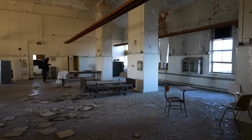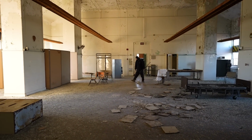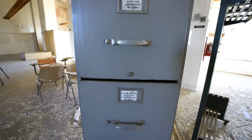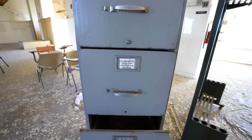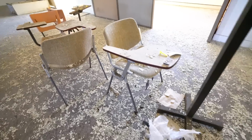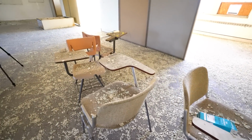Currently, there's a lot of discussion of what appears to be inevitable redevelopment at the old hospital. As we enter the new year of 2023, it should be rather interesting to see what happens with this historic Veterans Hospital. See the old school desks and stuff like that in here.